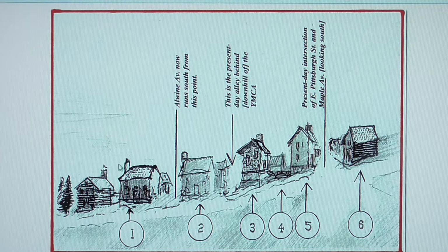Down here was a place where a blacksmith had his establishment, a tailor. In 1818, two fellows put together a brewery here. It was Eli Calder and a fellow named Reed. And they were making beer here and selling it. Reed and Calder eventually fell out and went into suing one another. Now, up here was another place where Samuel Allwine eventually had his blacksmith shop. So we understand now why Allwine Avenue has its name.